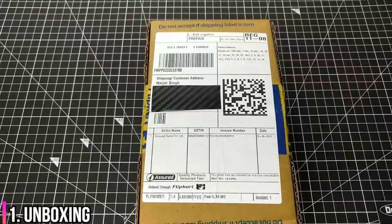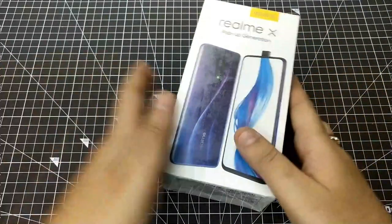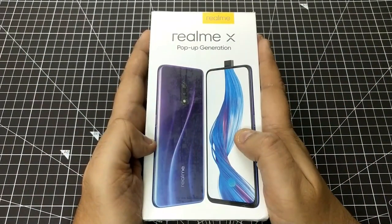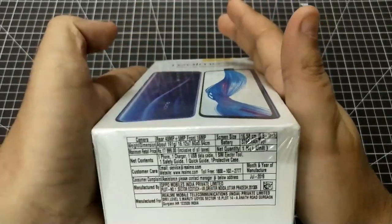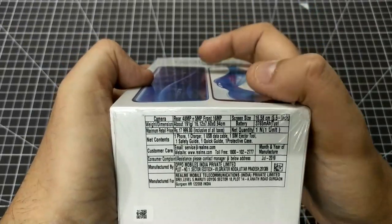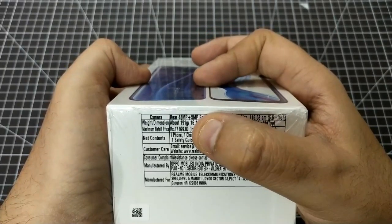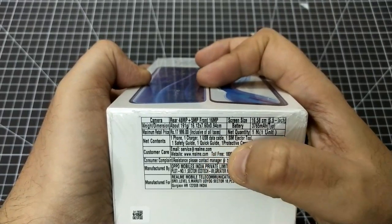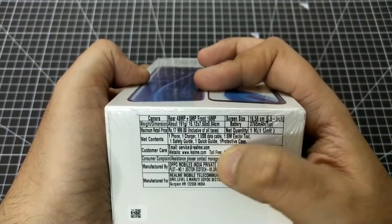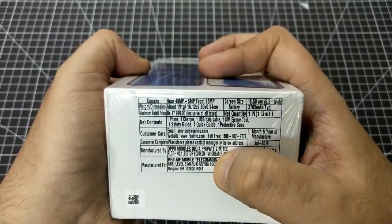So guys, here is our Realme X. Let's quickly unbox it. A quick look at the box. On the top, Realme X pop-up generation. Here you can see the camera, screen size, weight, the price, which is 17,999, and the content, which is phone, charger, USB data cable, SIM ejector tool, safety guide, quick guide, and protective case. And some other information, manufactured by and manufactured for.